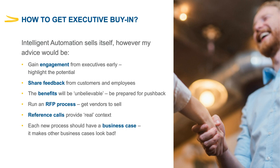Share as well with the exec the feedback from the customers and employees. And for us, this was particularly powerful with our employees. They were excited about using new technology, and they were excited about being at the forefront and the future of intelligent automation. And this was very, very powerful for us. People wanted to work on these projects and be involved. So I encourage you to look at that.